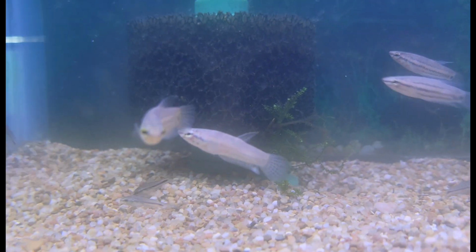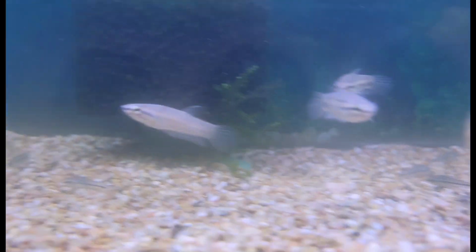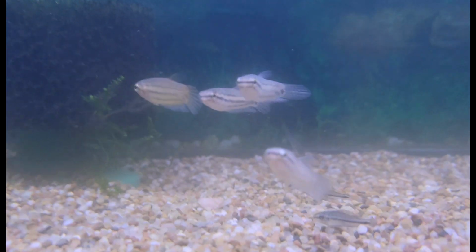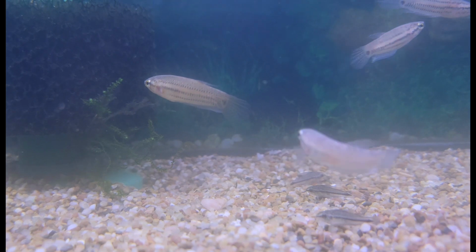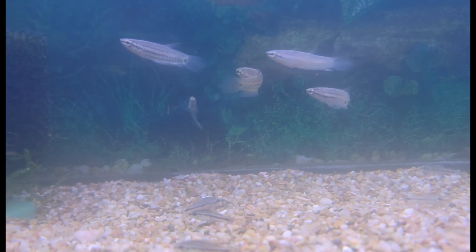why it is really, really cool for me to get to see these red skirt bettas, or betta phallax, in person. Because this is actually crazy enough. I've worked with some really interesting species of betta. This is a species I've never seen in person before. And it is actually really incredible that we managed to get some of these guys in.